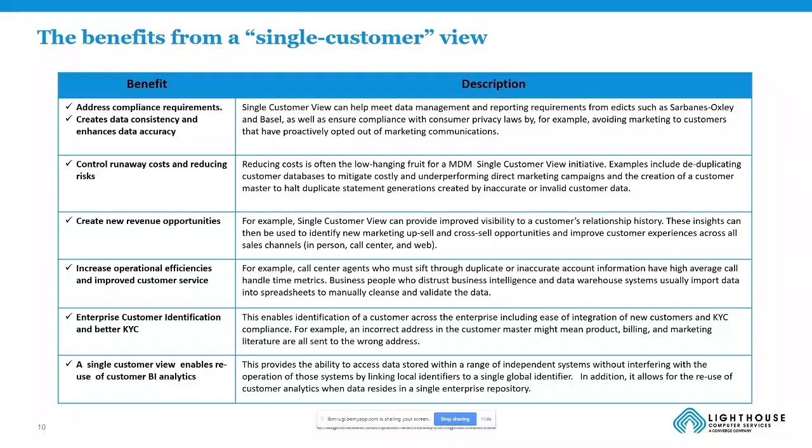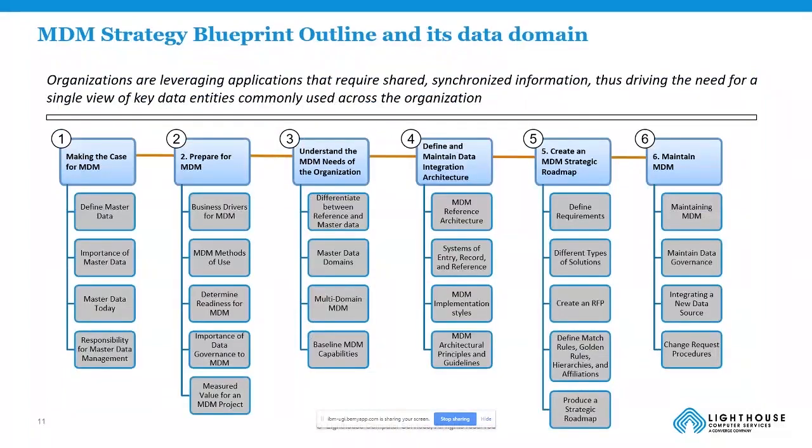In terms of a blueprint, and I just have this because I know people are going to have the opportunity to have copies of the deck. We view the blueprint for MDM as a kind of a 6-step process. One is first making the case for MDM. Why do you need MDM? And that goes back to the original slide that I showed about, problem, what problem? So the first step is making the case for MDM.